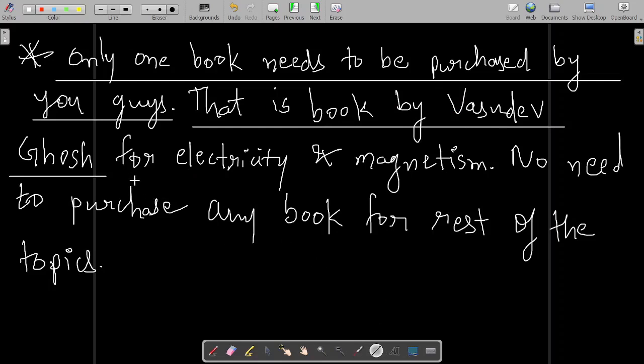This is the book by Vasudev Ghosh for electricity and magnetism. So there is one book by Vasudev Ghosh for electricity and magnetism in physics. This particular book you must purchase. No need to purchase any other book for the rest of the topics.